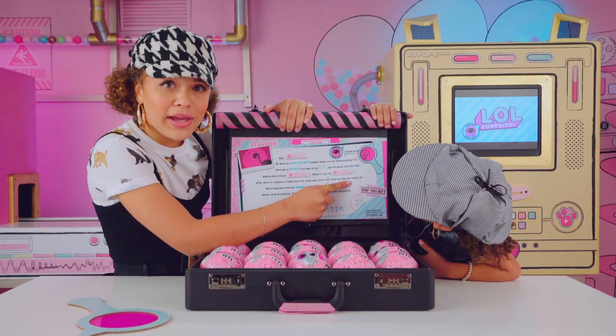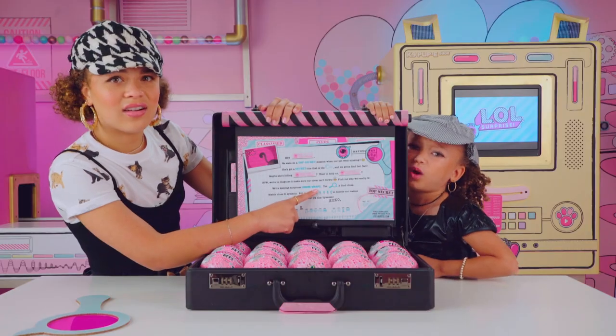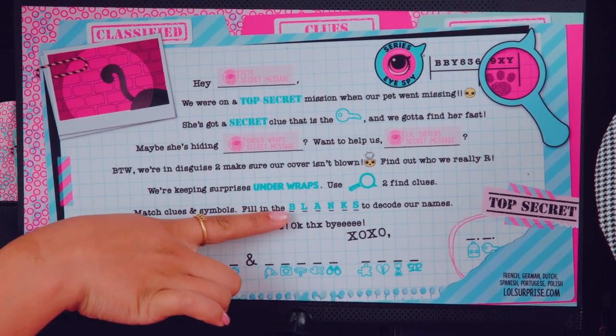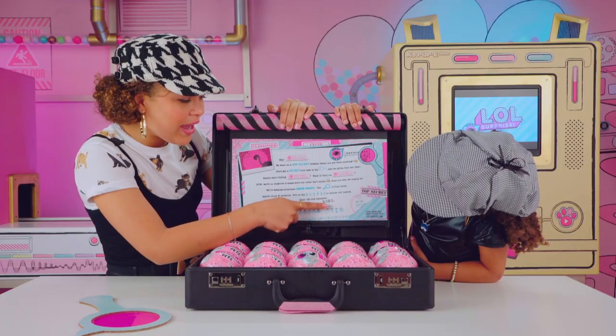Find out who we really are. We're keeping surprises under wraps. What does under wraps mean? Use the spyglass to find clues. Match clues, symbols, fill in the blanks to decode our names. Gotta go. Okay, thanks, bye.